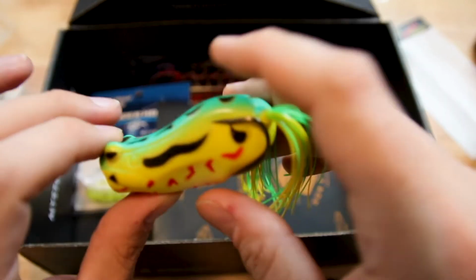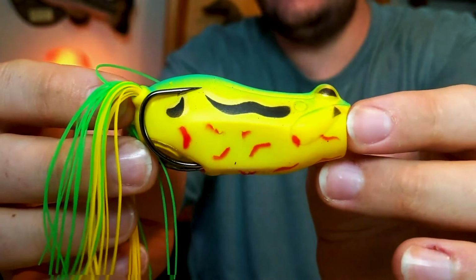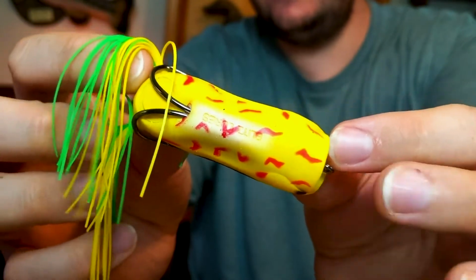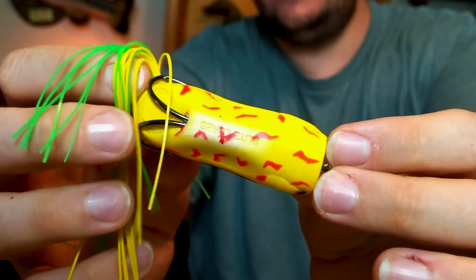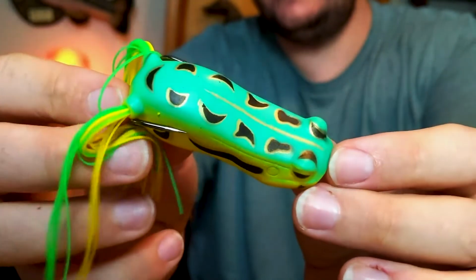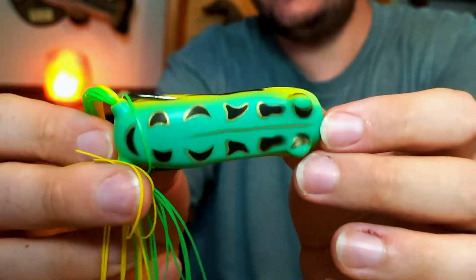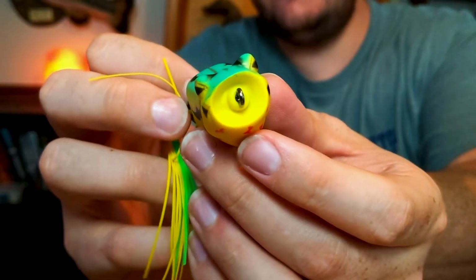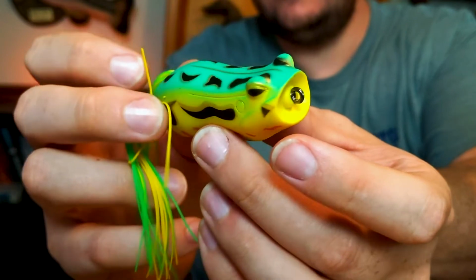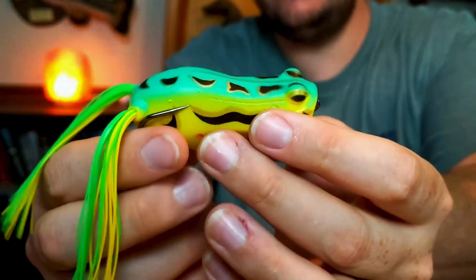So let me give you guys another look here. All right, so here y'all go. There's a good look at the underbelly of it and that weight system that it's got. And really nice little color pattern. Like I said, it's got that more traditional frog color pattern. Got your concave mouth going on there. So this is going to be a great lure, guys.